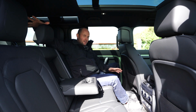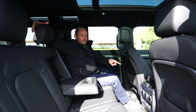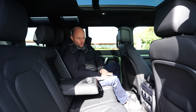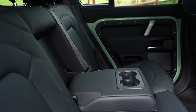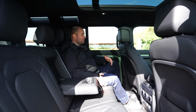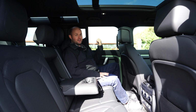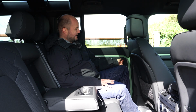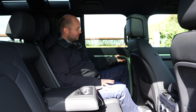On some models of the Defender, you can spec the middle seat that is also an armrest, so you can fit an extra child there should you need to. Head height, huge, really, really vast, very comfortable, nice seating position. You can see everything out these windows. Ruggedness is, again, hinted at by these screws that are exposed in the doors.